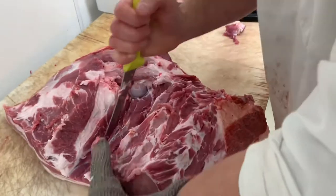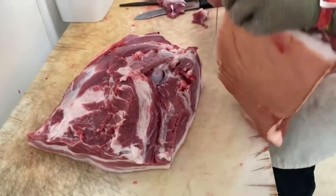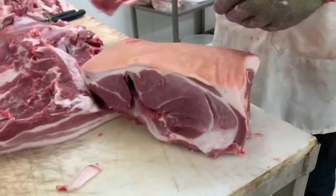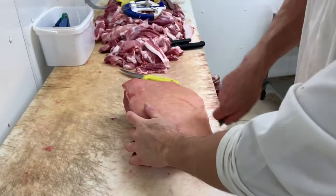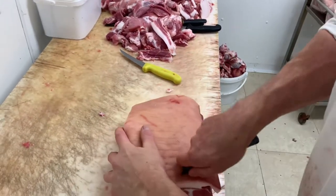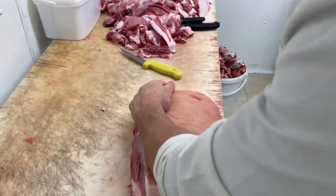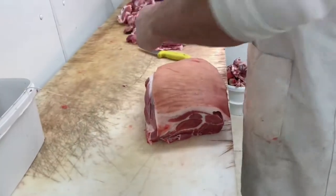And then we just cut off the rack side of shoulder there. And this is what we'll get our Sunday joints from. Now we're just going to score the meat using a plain old Stanley knife, keeping the score lines quite close together so it crackles up nicely when it goes in the oven. Don't need to score too deep, don't go into the meat, just through the skin and the fat. And then we'll start stringing it up.